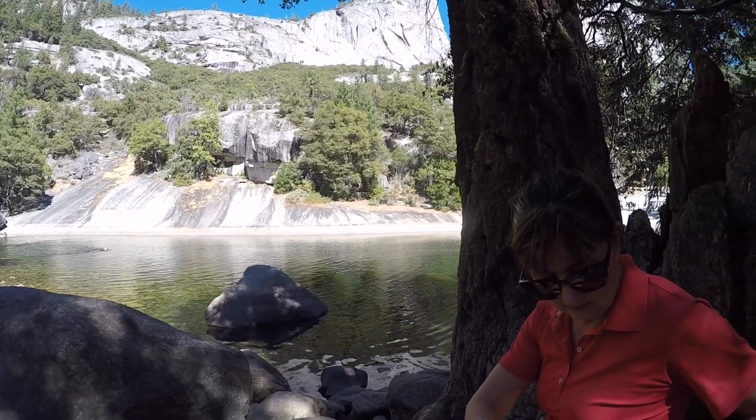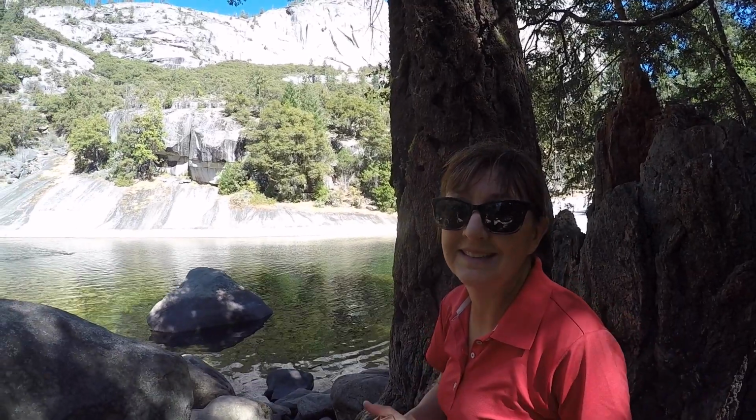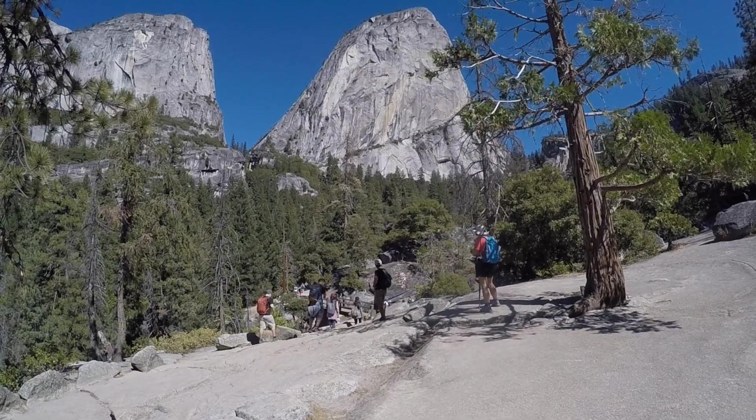All right, Tina, what are we thinking so far? How nice it would be to swim in that lake. Our first real view of Half Dome.